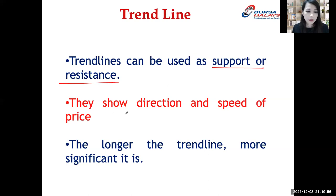And then all these trend lines will show the direction and the speed of the price. Because if you are drawing a very steep trend line, if let's say this is a very, very steep trend line because it ran up too steeply.